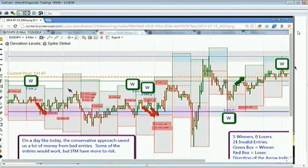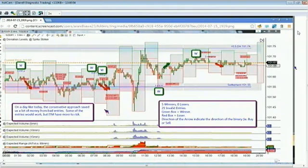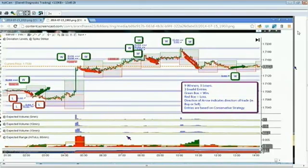And what he noticed is, hey, if you waited on it to break the low or break the high, there's 21 invalid entries. Many of those would have lost. And so by waiting on the break of the low or the high on the spike striker, 5 wins, 0 losses on US yen on that day. Looking at a different market, the pound dollar, and again, being more conservative on the entry, 9 winners, 3 losses. So 3 invalid entries. So pound dollar pretty clean.